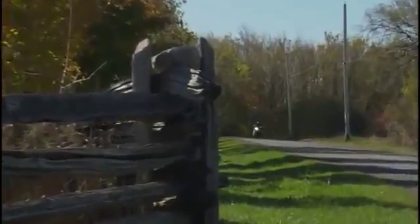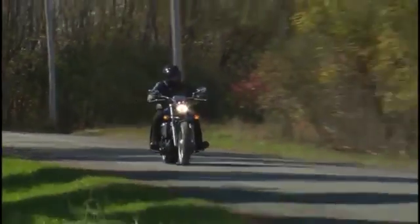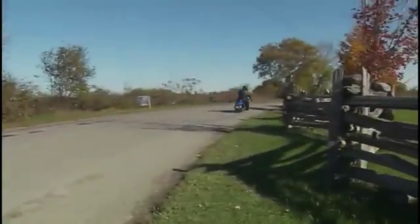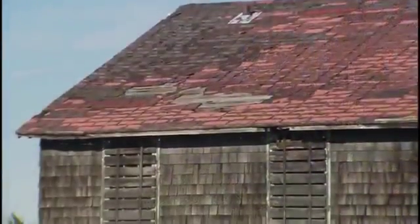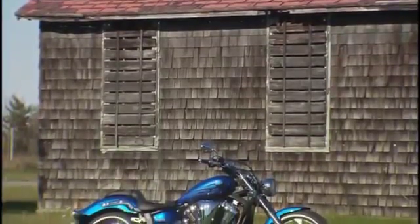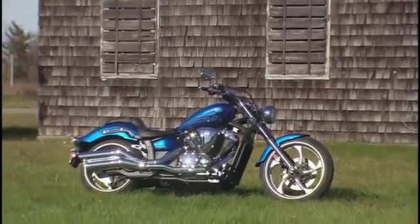Now it's time to throw a leg over Yamaha's newest middleweight V-twin chopper-inspired cruiser, the Stryker. Late last fall, Yamaha launched the Long Low Custom in an effort to round out its cruiser range, which at the time was topped by the similar-looking but larger displacement 1900cc Raider.